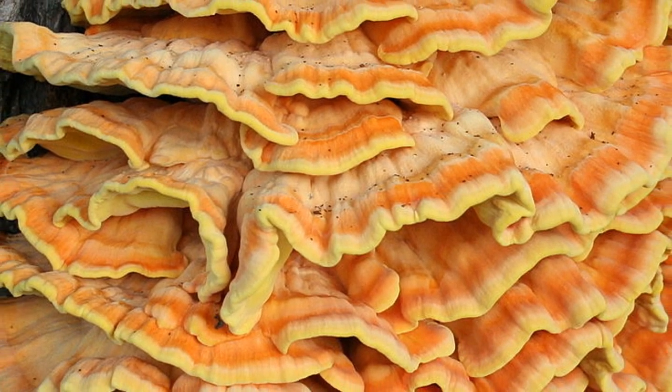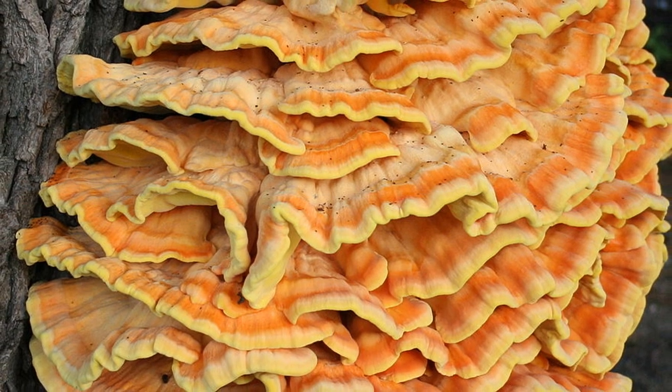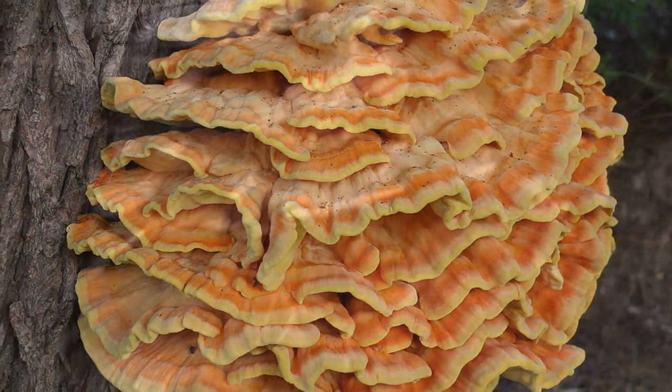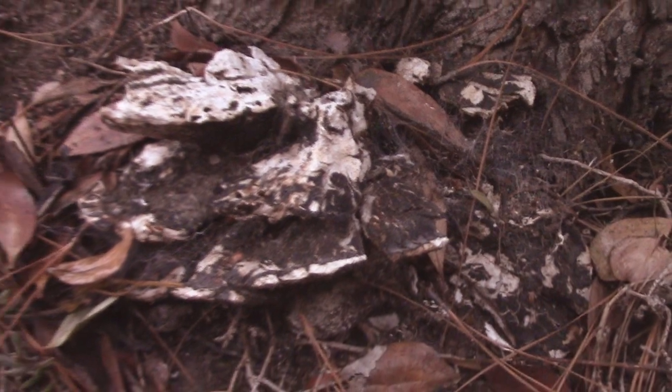The different species of the chicken of the woods mushroom are both saprotrophic, feeding on dead trees, and parasitic, attacking and killing live trees by causing the wood to rot. The mushroom is a polypore, meaning they disperse spores through small pores, holes on the underside of their caps.